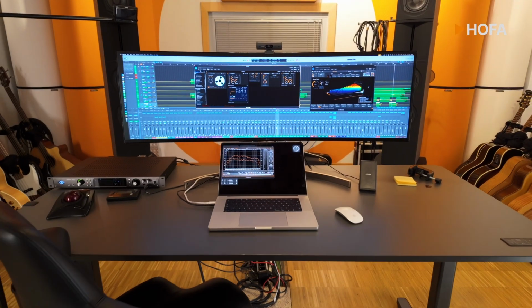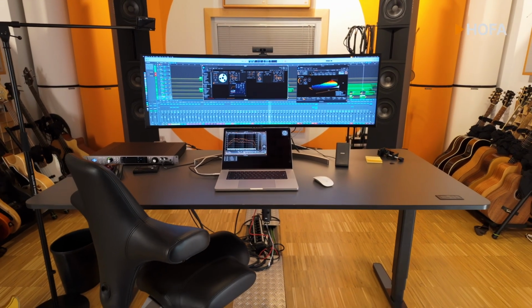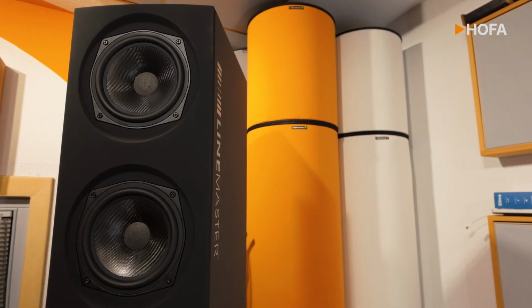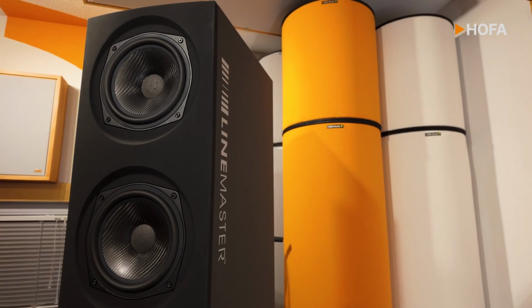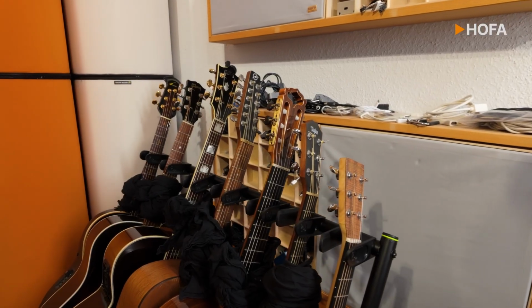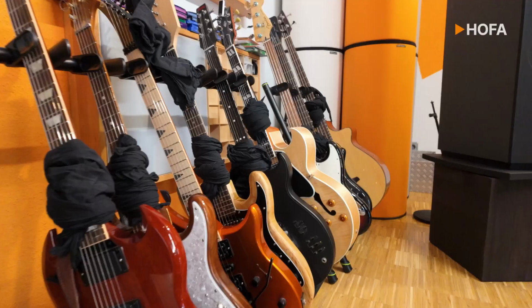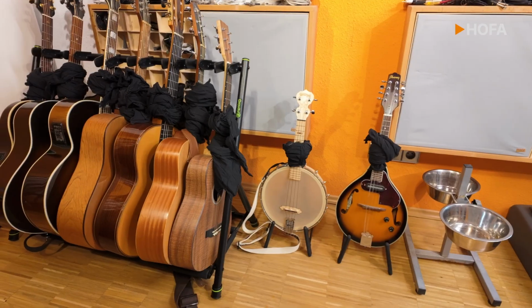Now we're in control room B. This is the control room of our CEO Jochen Sachse. And as you see, this is quite a digital control room, I would say. Only the DAW, an interface and really good speakers. This is exactly how Jochen likes to produce. He has a very digital workflow with total recall and everything. And he records guitars here. He's a guitarist himself and has quite a nice selection of guitars, I would say.